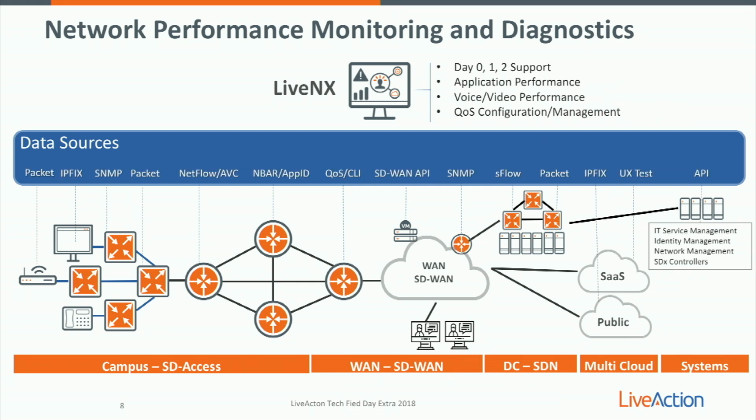Next slide. These are some example data sources that we can gather from different parts of the network. It's not exhaustive, just a sampling. We can get packets from Wi-Fi. With the Savius acquisition, the OmniAppliance has a Wi-Fi adapter, so you can grab packets off of that. IPFIX from endpoints, but also from routers and switches, and the traditional SNMP as well. You can grab packets from different parts. It could be TAP, SPAN, or inline as well.